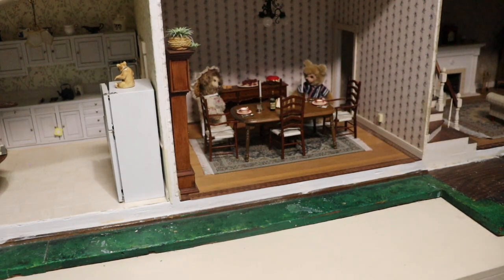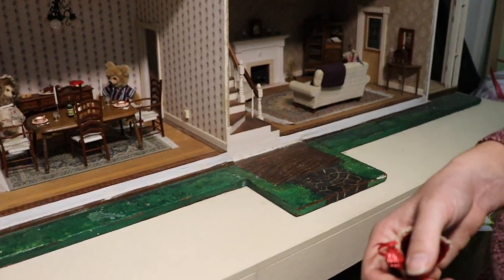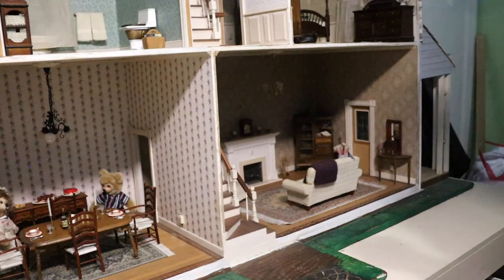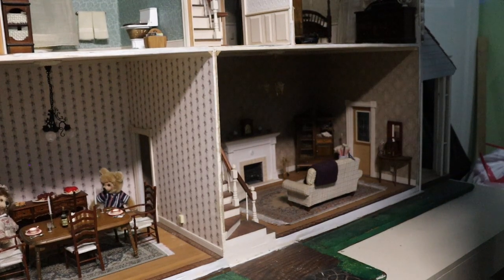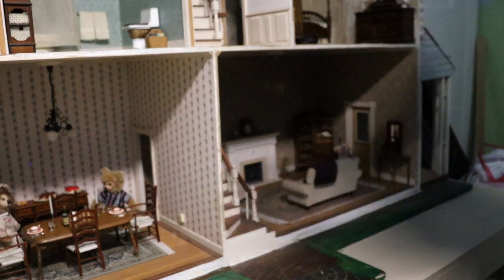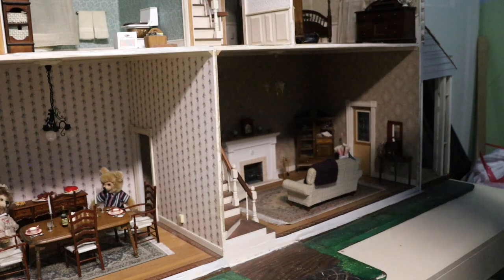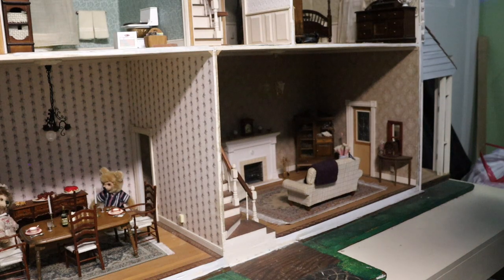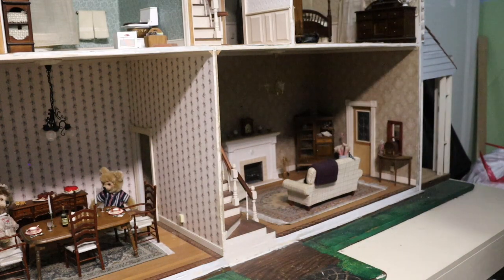Alright, last but not least. Oh, wait, not last but not least. Got a few other things to do. I have my head stuff. Someone needs to dust this dollhouse. It's me.